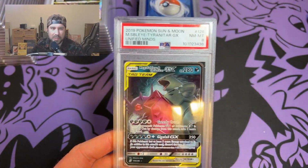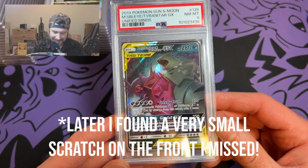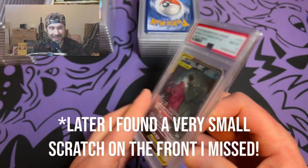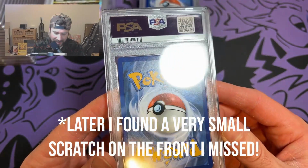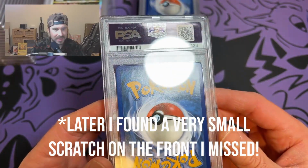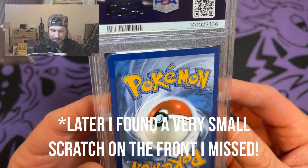This one really surprised me. I have no idea why this got an 8. I honestly thought it was going to get a 10. And I'm looking at it and I'm like, the back looks clean to me. I don't know what's going on with this. There's like this checkered pattern almost all over the back. Maybe that came from a binder.